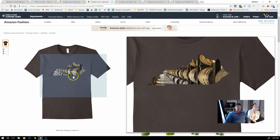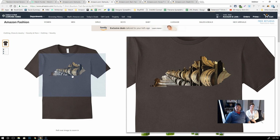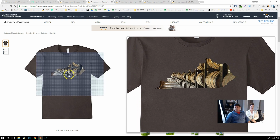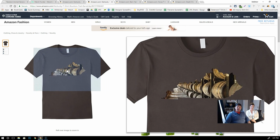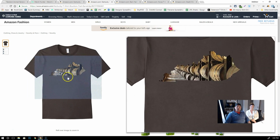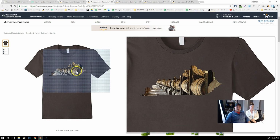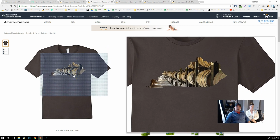Yeah, I only knew it because of the previous listing. So this is a Kentucky shirt, and somebody obviously took an image off of Google Images of bourbon barrels, maybe whiskey barrels, and stuck it in behind. Shirt sucks. So if this is your shirt, I'm sorry, but it does. It is selling, though. So when people talk about things being saturated in merch, yeah, there's a lot of room for improvement.